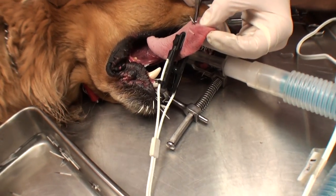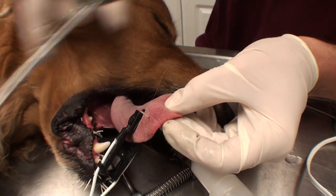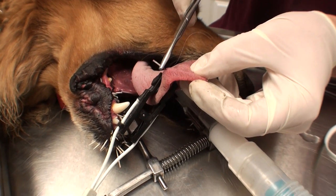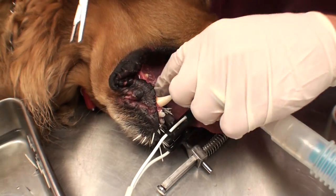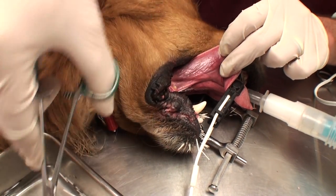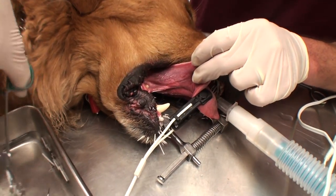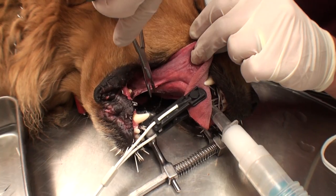These porcupine quills have little barbs on them that keep them stuck in here, so you really have to put some force on them to get them out. They're kind of nasty right in the tongue. And they really stick in there hard like that. You can see they go in and they just stay. So that's why these dogs get them everywhere.